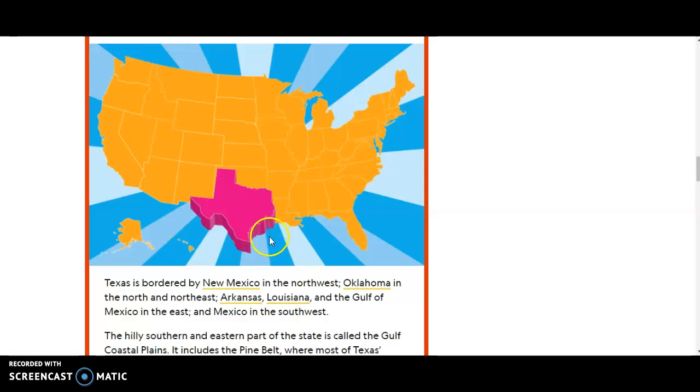It kind of looks like, oh, there's just ocean down there. No, there's Mexico too. Anyway, they just want the United States to stand out.